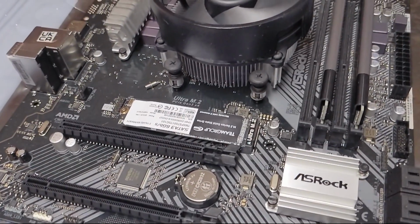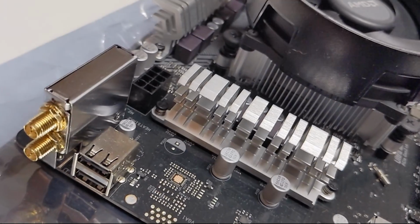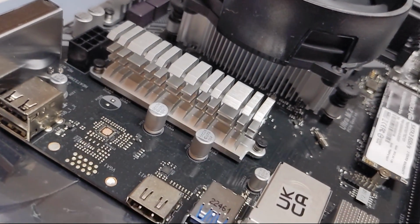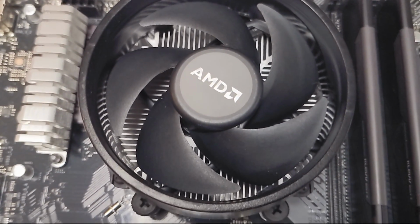And with the processor, CPU cooler, RAM, and NVMe drive all set up on the motherboard, we could take a moment to admire the mostly black aesthetics of this hardware before we start working on the case itself.